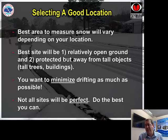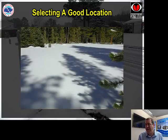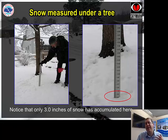And not all sites are going to be perfect. Perhaps you're in a forest location, a rural area that drifts, or even an urban area with tall buildings. It's not going to be perfect. You want to get as close to it as possible. So this would be ideal. You've got trees that slow down the wind, but you're still open enough that you're not measuring right by it. So that would be ideal. And again, now's the time to think, hey, where's the best spot in my yard?